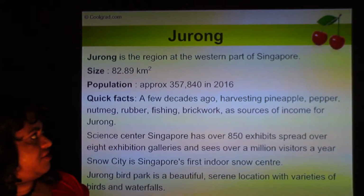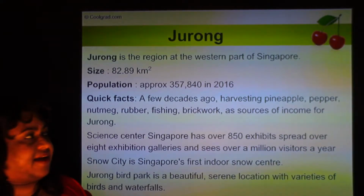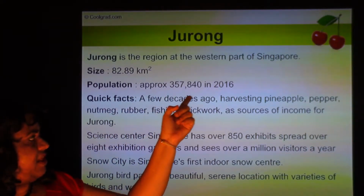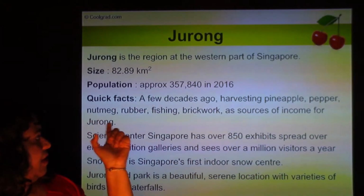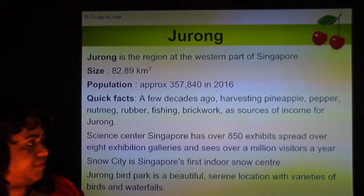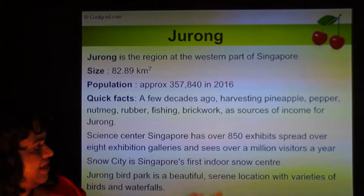Jurong. So Jurong is a region in the western part of Singapore, and it's about 82.89 square kilometers in size. Population is about 358,000 as of 2016. Quick facts. A few decades ago, harvesting pineapple, pepper, nutmeg, rubber, fishing, brickwork were sources of income for Jurong. Science Centre Singapore has over 850 exhibits spread over 8 exhibition galleries and sees over 1 million visitors a year.